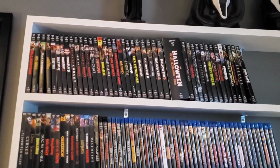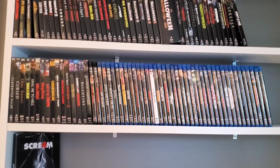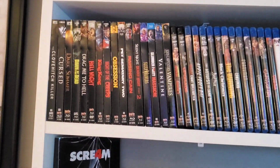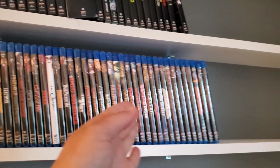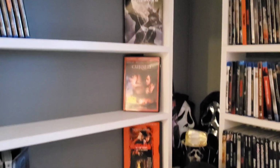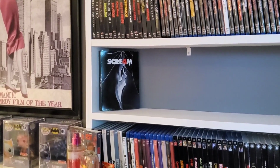Over on the top here, I have all Scream Factory 4Ks. Still got some room to play. And then down here, we have regular Blu-rays with slipcovers, Scream Factory, by the way. Here's a couple of 4Ks right here with no slipcovers. I just put them before the Blu-rays and then the regular Blu-rays. And gotta represent with some DVDs. So I chose those to put in the corner. I like that. And then, of course, gotta have Scream 4 in the corner.